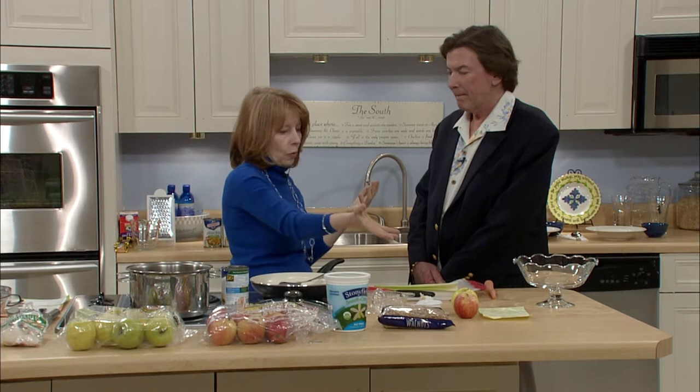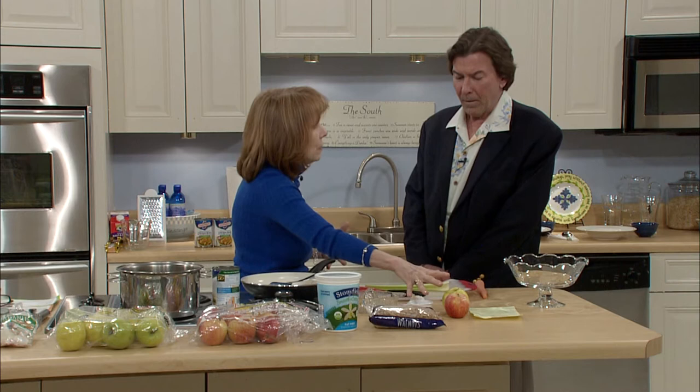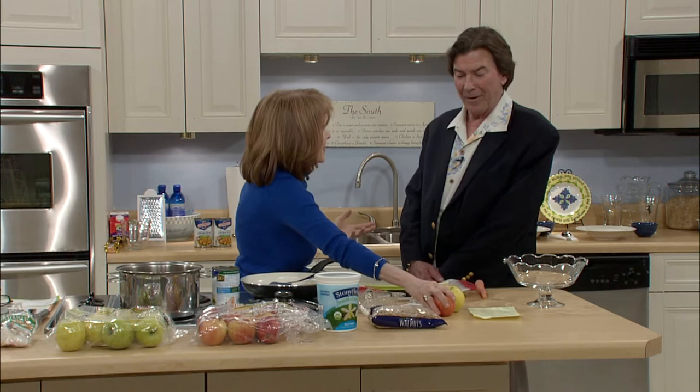I do two different color apples. I think they just did whatever they had probably in 1893, but I do the yellow one and the red one because both of them have health properties that are totally different. If you have a Granny Smith or yellow apple, that is great to help your gallbladder. I just know the red has a different property.